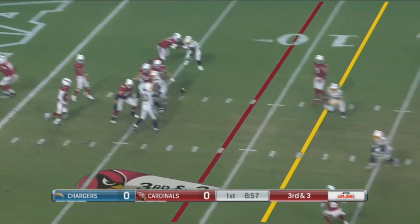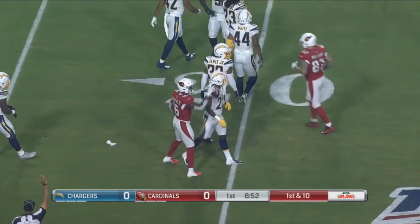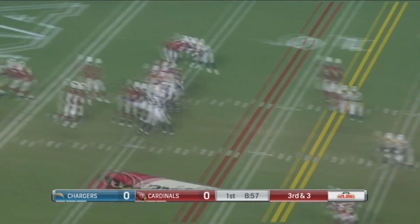But look how he does get off his first read, gets to his second read, and makes a good throw. I mean, that, again, it's good football. It's what you like to see out of your quarterback. That's why you spent the first overall pick on him.